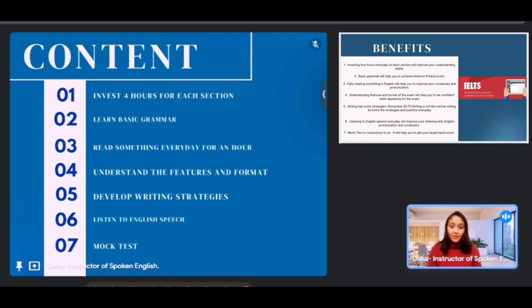Next one is develop writing strategies. I'm very surprised to say that some people think that writing means you just have to write normally. No, normal writing and IELTS writing are not the same. For the IELTS writing test, a lot of strategies are there that you have to know. So don't think that you will just get an essay and write normally. No, this is how you are not going to get a great band score. I would like to suggest you don't make that type of mistake. You have to be serious and know the strategies of the writing test. There are lots of strategies of the writing test.